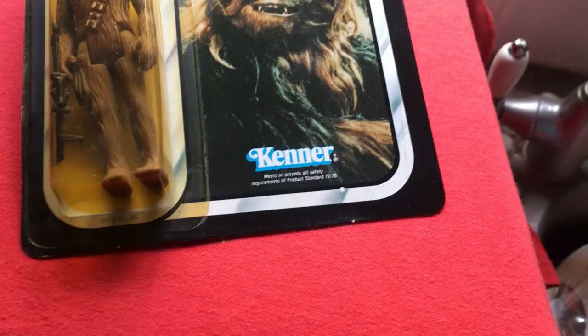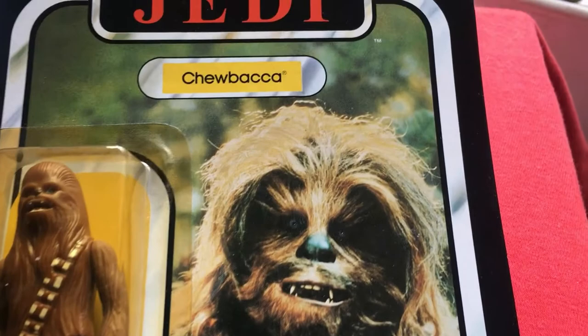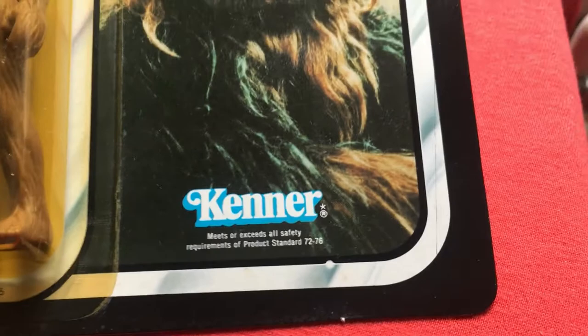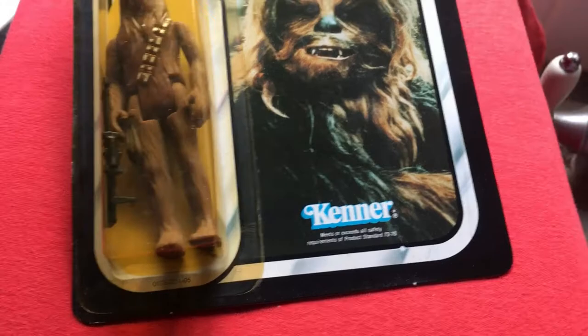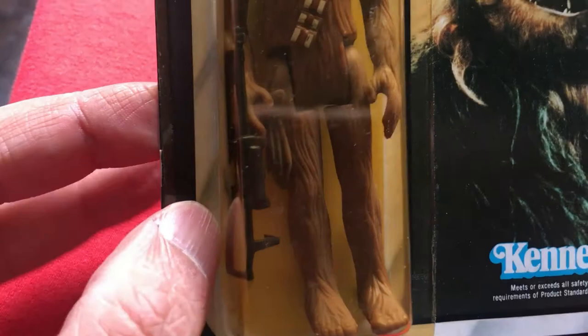Here's Chewbacca with the alternate picture. It's known as the rock star picture because Chewbacca's hair is all sort of messy, and you can find it on the Return of the Jedi cards and Power of the Force. So this is a Kenner card. I believe I bought this off Masking, who you know is Toy Toni, but it's genuine. This is the real deal. Blister slightly yellowed. There's his bowcaster.